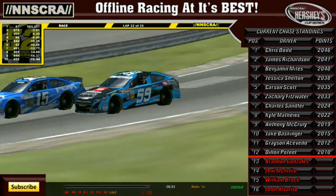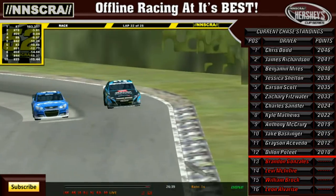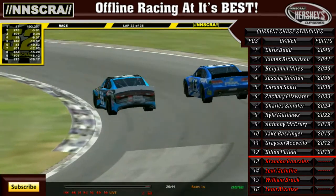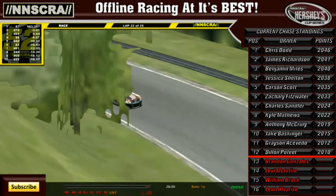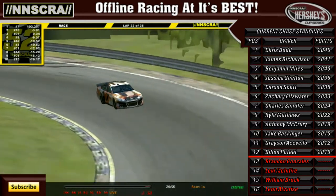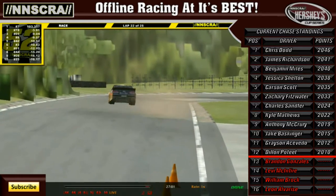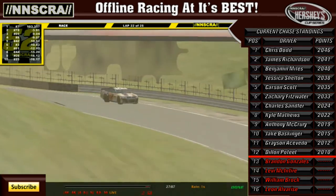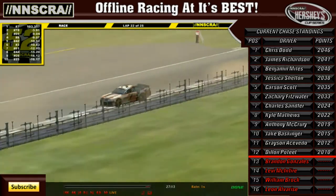Here's the battle again for 33rd. William Brock trying to take the position away from Jake Baskinger. Baskinger continuing to fight. And as these two battle amongst themselves, that allows Cody Lamas to reel in this group. Nathan Hudson's got Zach Fitzwater, the next car he'd encounter. Fitzwater somewhere around, I'd say about 4 seconds ahead of Nathan Hudson. I don't think if Hudson does catch him, I would say it would be either the white flag lap or just coming to the checkered. I think there's just enough distance that Nathan Hudson may not have to be bothered with any more lap traffic.